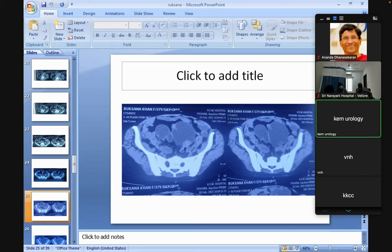Which I'm asking, whom am I talking to? Soumya. Okay, Soumya, what are the types of bladder adenocarcinoma coming from the bladder? So sir spoke that it could be coming from the colonic segment. So de novo from the bladder, does adenocarcinoma occur? Yes, ma'am, it does occur. From where? Urachal remnant and the dome of the bladder. Yeah, that is one. Any other place?